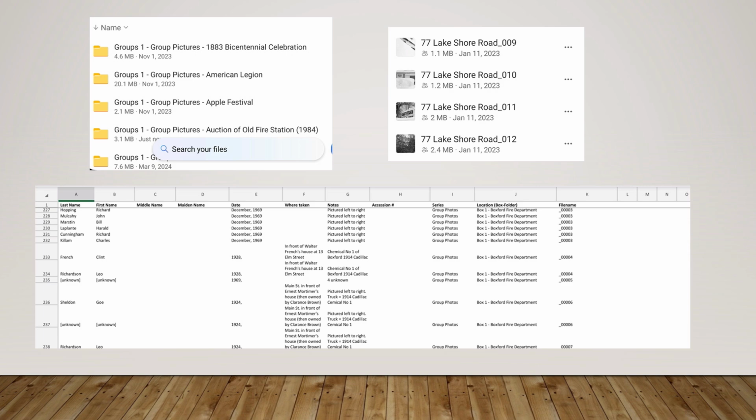And then if you do this Excel spreadsheet, this looks super tiny on here. So this one is for recording people. It has last name, first name, middle name, maiden name, date, where it was taken, any notes, just additional things that you'd want to say. And then we try to include the physical location and also the digital name. So you're going to say which box it's actually located in, and then which folder it's located in.